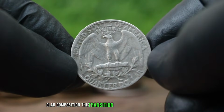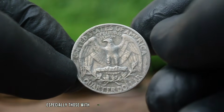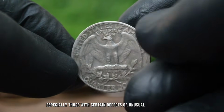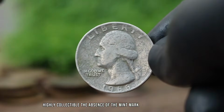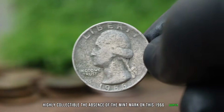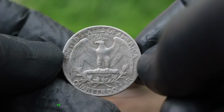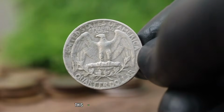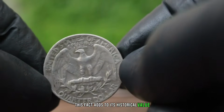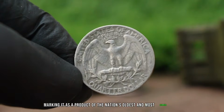This transition has made the mid-1960s quarters, especially those with certain defects or unusual characteristics, highly collectible. The absence of the mint mark on this 1966 quarter confirms it was minted in Philadelphia, which traditionally did not place a mint mark on quarters during this period. This fact adds to its historical value, marking it as a product of the nation's oldest and most storied mint.